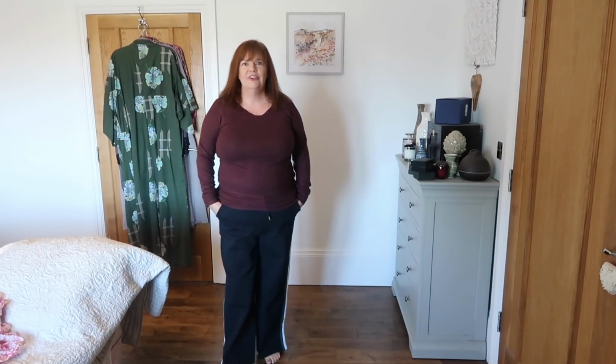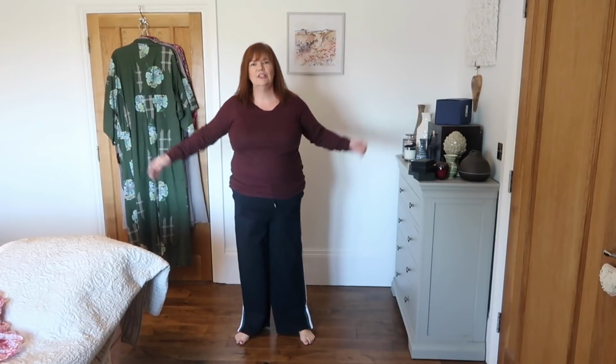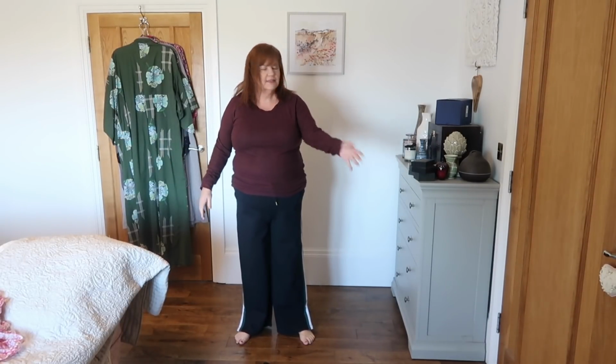And finally, outfit number 2. Again, so comfortable. Let's start with the top. The top has surprised me.